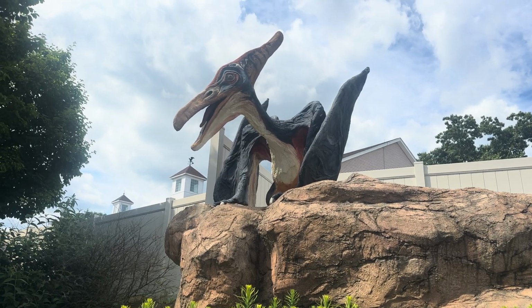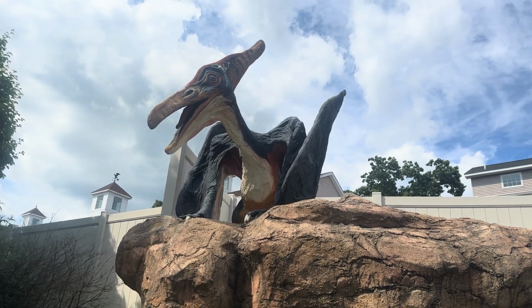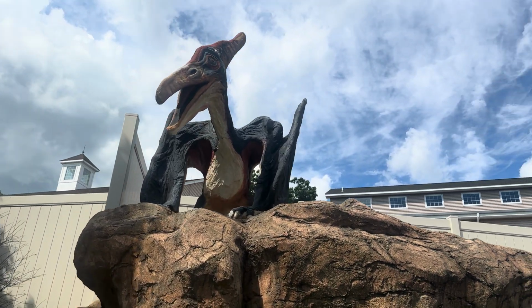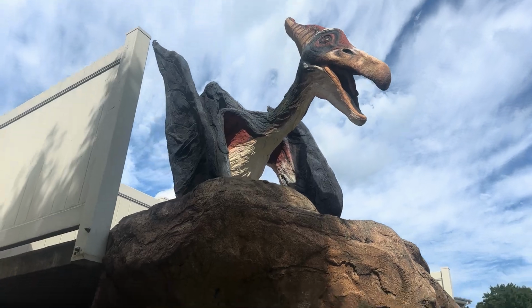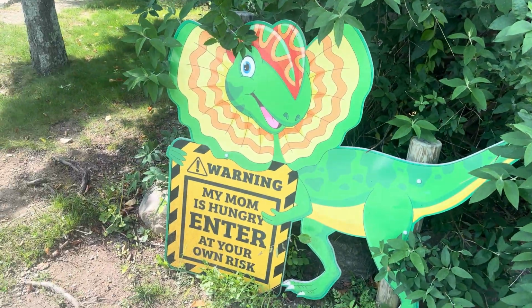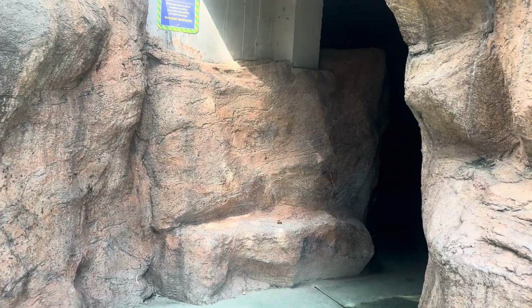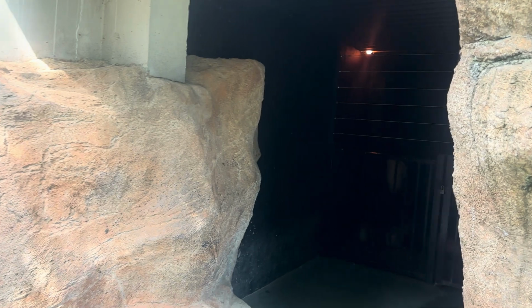Here we've got a Pteranodon, one of the flying dinosaurs, perched up on this rock. And a little cave entrance below this Pteranodon. And a sign says, "Warning, my mom is hungry, enter at your own risk." So, might be putting my life in danger here, but let's go check it out.